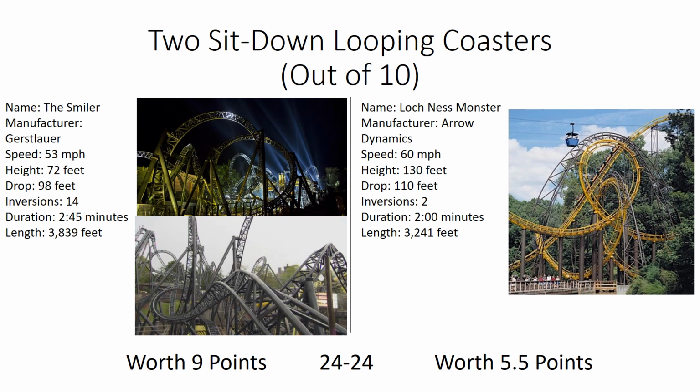Next we have two sit-down looping coasters. We've got the Smiler, which is the Gerstlauer Infinity coaster at Alton Towers, which has more inversions than any other coaster in the world, which is 14, which is pretty cool. And Loch Ness Monster, which is one of the best Arrow loopers in existence. I can imagine Loch Ness Monster is going to be very forceful. The Smiler is quite forceful as well.